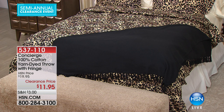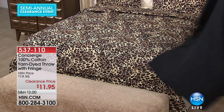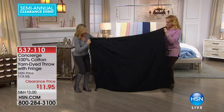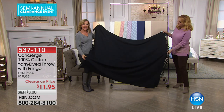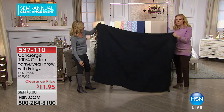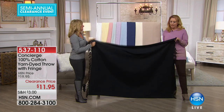And that really gives you an idea of the size, too. These are 50 by 60 inches, and I'm just going to grab this real quick. It's so pretty the way it's laid on here, but let me show you just how big this is. I'll bring this over. Look at how big. These are such a great size. So whether you want to travel with this, you want to add a pop of color and texture, or if you have a queen size bed, this would fit beautifully right over the end of the bed. And it's 100% cotton. So wash after wash, softer and softer. And breathable.